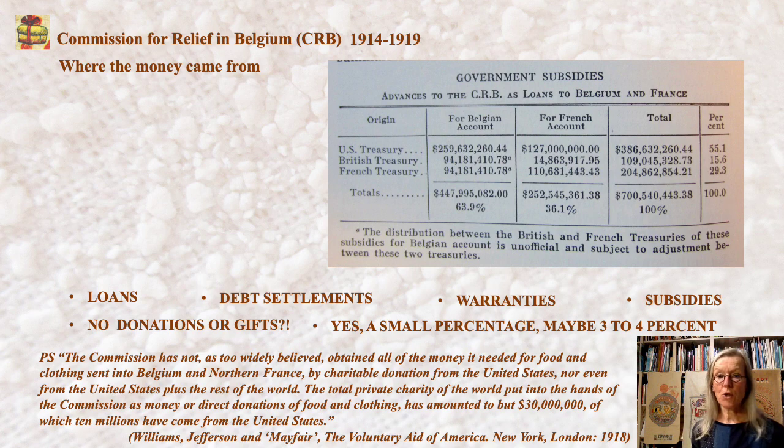The Commission has not, as too widely believed, obtained all of the money it needed for food and clothing sent into Belgium and northern France by charitable donation from the United States, nor even from the United States plus the rest of the world. The total private charity of the world put into the hands of the Commission as money or direct donations of food and clothing has amounted to but $30 million, of which 10 million have come from the United States.